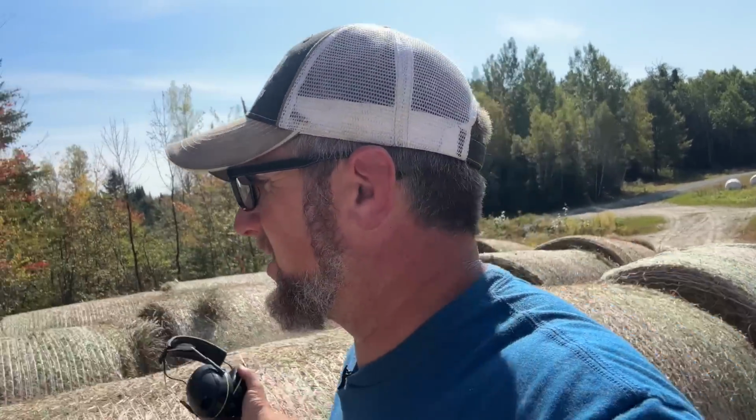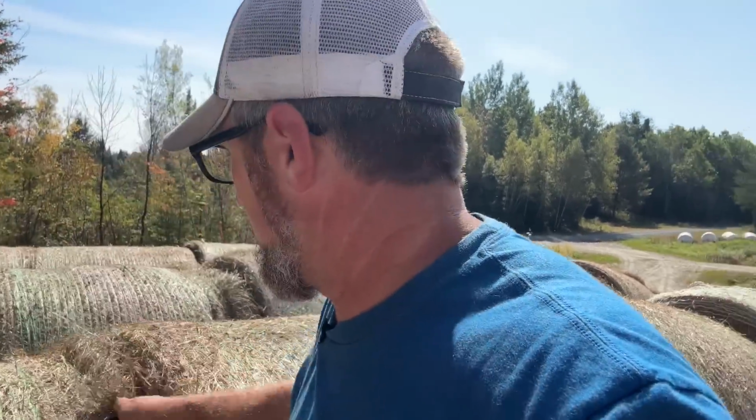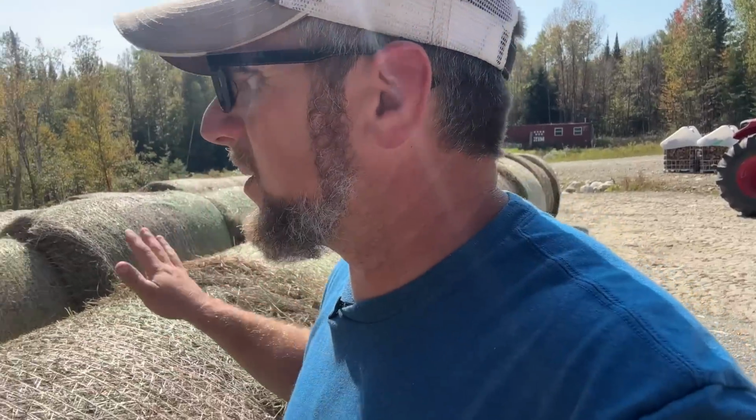All right, we got 30 bales of second cut organic hay. Oh, it smells so good. So I stacked it this way. This is the way the farmer recommended doing it, piling them up the way we have them, everything nice and tight. And he recommended not covering it with a tarp, just leaving it the way it is.